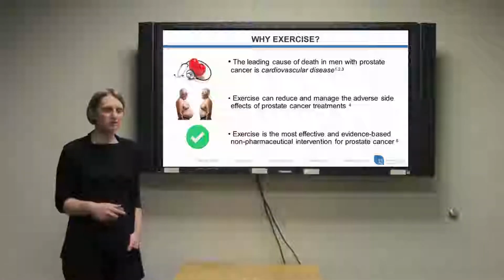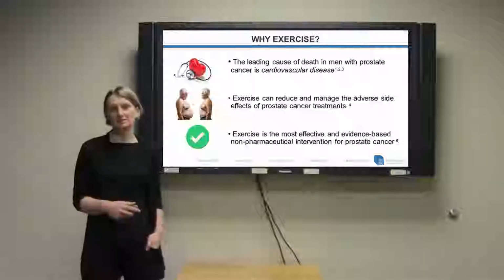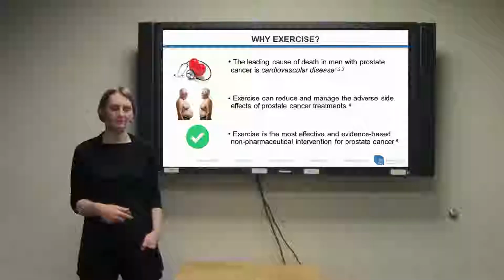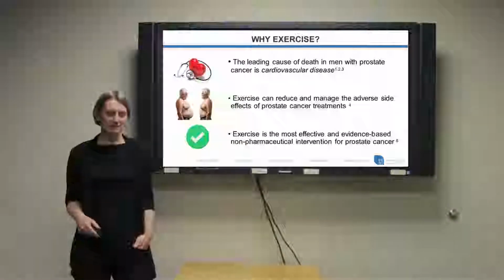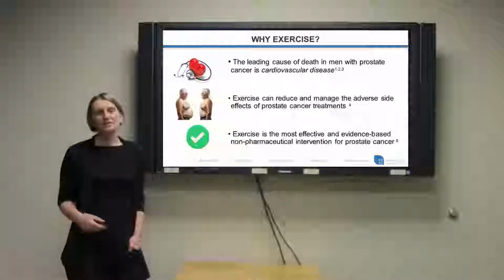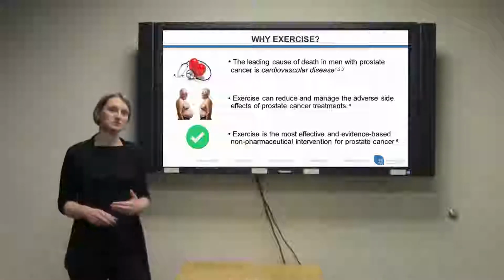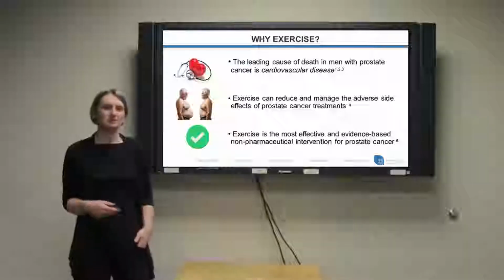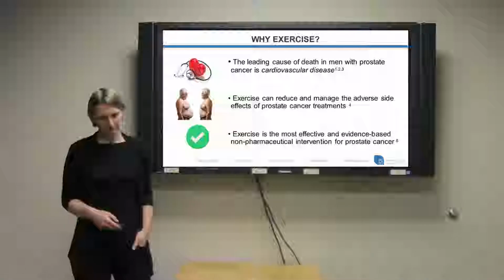And so we want to make sure that you are exercising for your best long-term health, and that might actually mean that you're exercising with a heart-based focus to help your heart be strong and for you to function well. We also know that exercise is the most effective and evidence-based non-pharmaceutical intervention for prostate cancer. So what that means is that instead of taking a pill, you can actually use movement, lifestyle, things like exercising, to help yourself to live long and to live well with your prostate cancer.